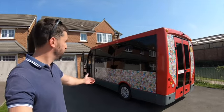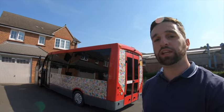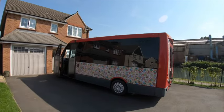Today, we are featuring Andy's VW Bluebird bus. This vehicle is truly unique and such a beautiful piece, I had to feature it.